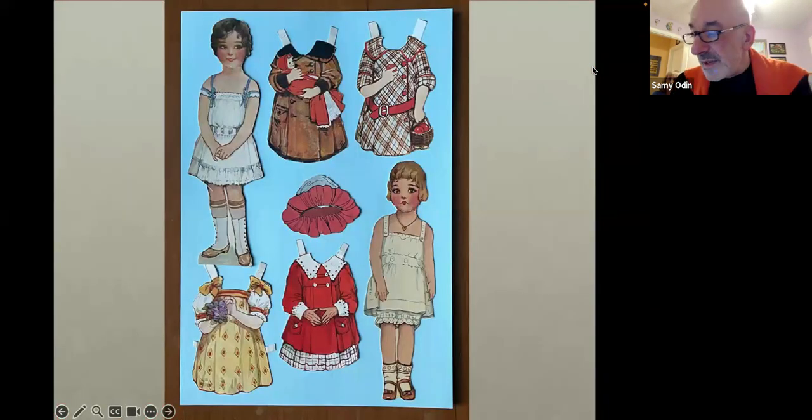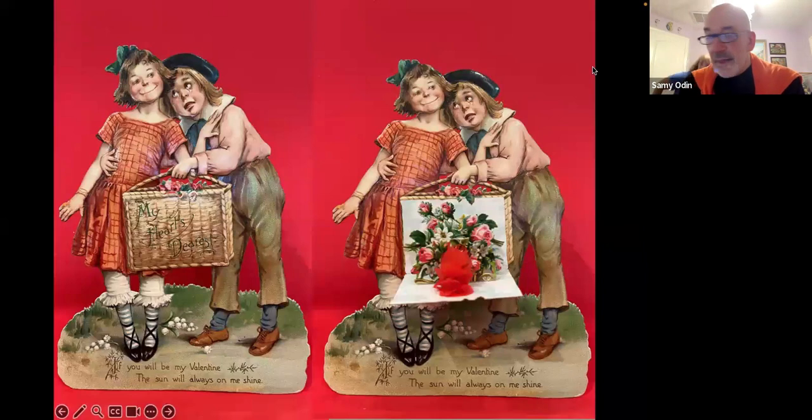It's not surprising that Frances Brundage also created paper dolls such as these, published both in the US and in the UK, and often printed in Germany. The trick of a basket opening to show off flowers was a classic that Raphael Tuck masterfully produced. Beauty and humor were typical of Brundage's forte, which explains why collectors still look for her artwork today.